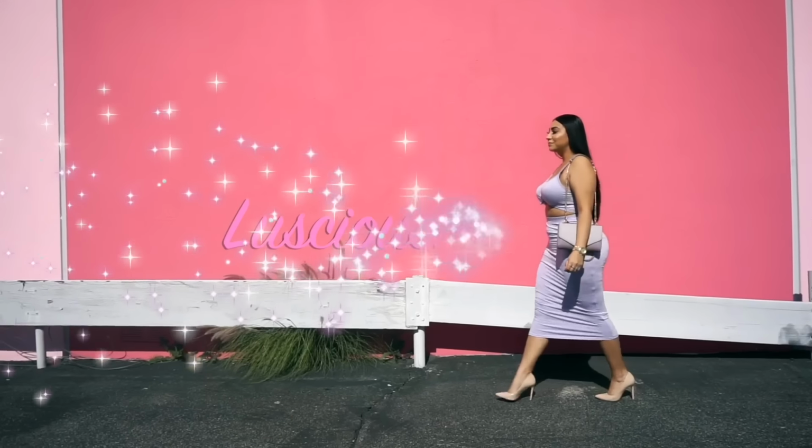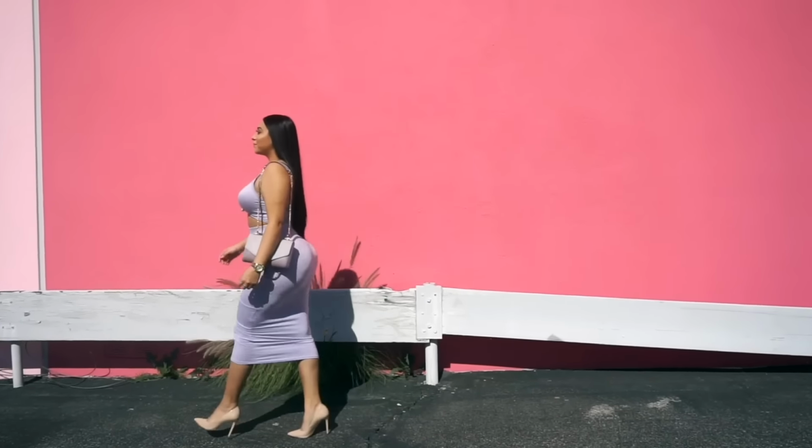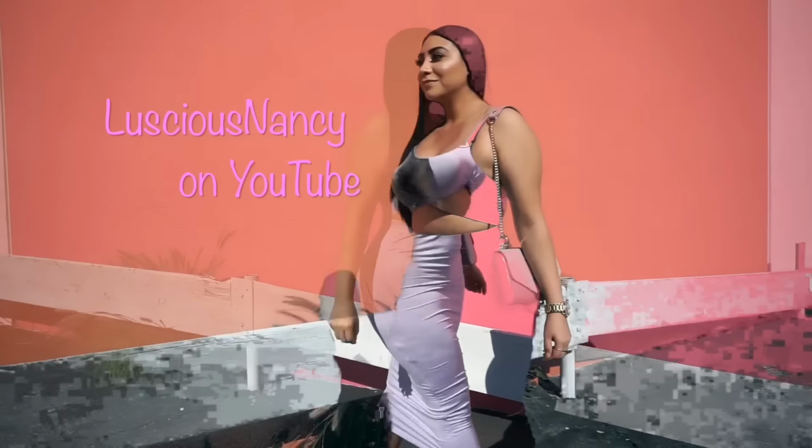It's beginning to look a lot like Christmas. Toys in every store.